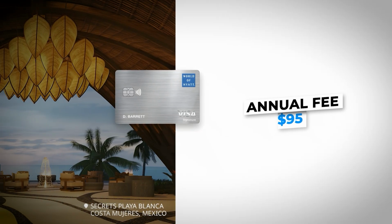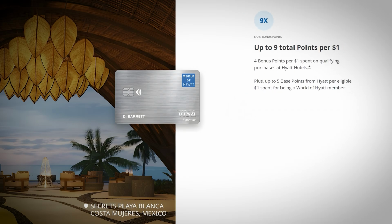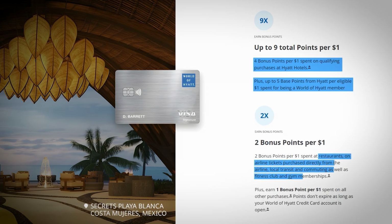The World of Hyatt credit card adds a $95 annual fee into your wallet. You'll earn up to 9x points at Hyatt stays, 4x of which are from the credit card itself, 5x being a member of the World of Hyatt Rewards program. You'll earn 2x points on dining, flights, transit, and gym memberships before earning 1x back on everything else. Not a lot of extra categories in there, but that's not the focus of this strategy.